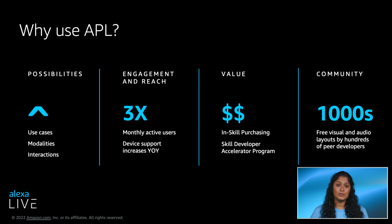Number 3, value. APL-built experiences give opportunities to monetize premium content using in-skill purchasing, integrate with Alexa shopping actions, or earn potential skill developer accelerator program incentives. Number 4, community. APL has a vibrant community of hundreds of peer developers sharing thousands of APL layouts on APL Ninja, a third-party social platform for Alexa developers. We all want to build skills that connect with our users, add value to their lives, and keep them coming back for more.